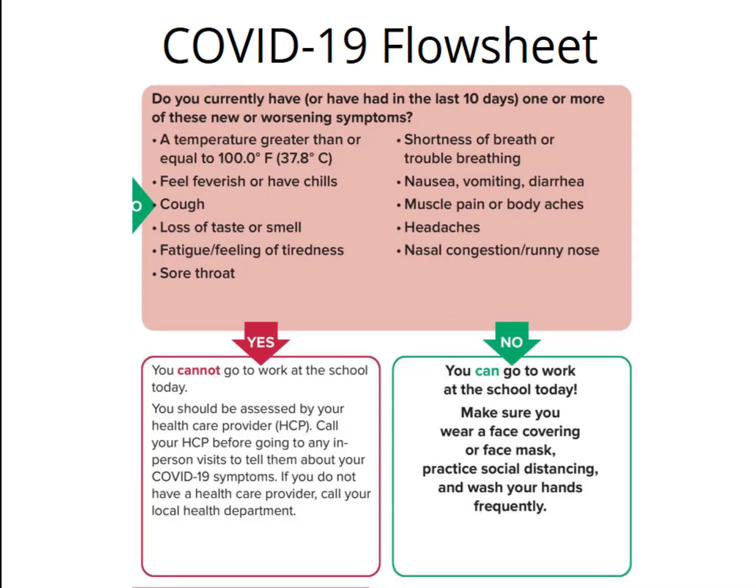If you have not done so already, familiarize yourself with the CDC-recognized list of symptoms for COVID-19. On your daily health screening, you will be asked if you have had, in the last 10 days, one or more of these new or worsening symptoms as shown on this slide. It is important to note the difference between new and worsening verbiage as it relates to your symptoms.